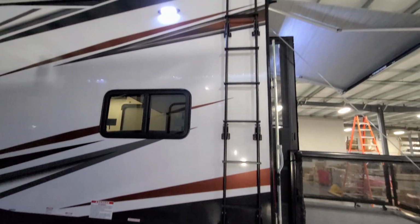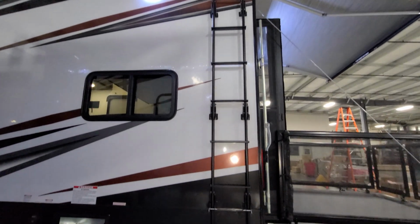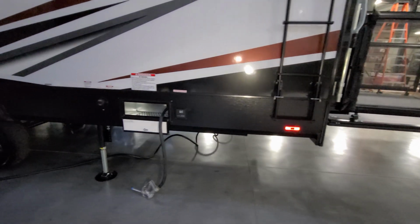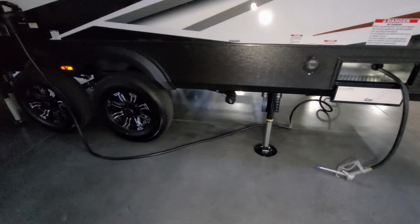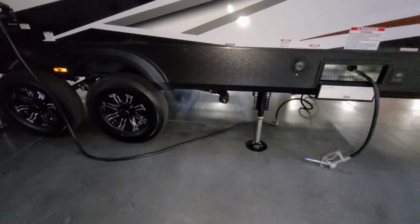Ladder on the back to get you up top. And that is a fold in and out ladder. It collapses against the side. It's rated for 250 pounds as well. You have that half bath on this model you've seen when we were inside. So you have a separate dump back here for that half bath.